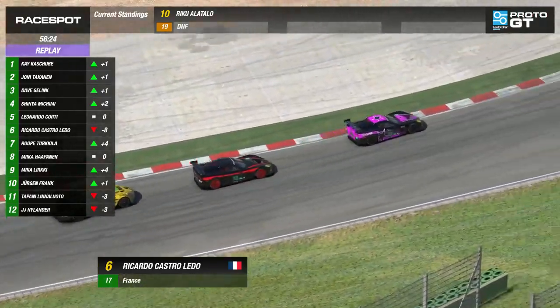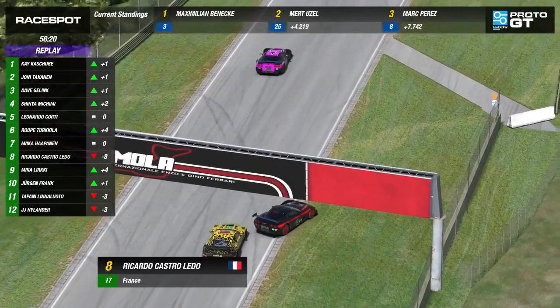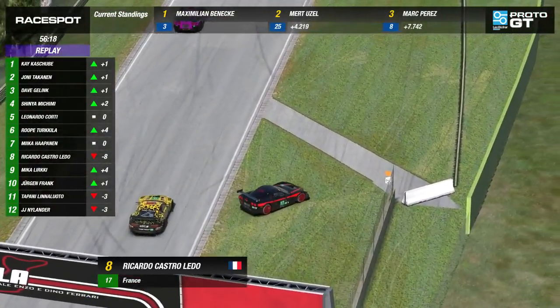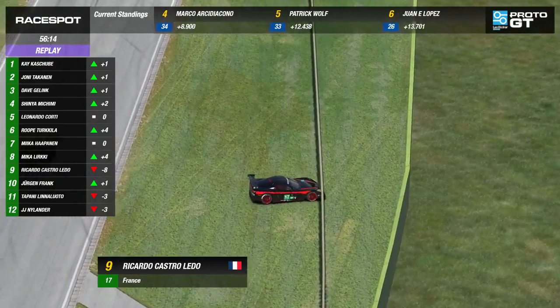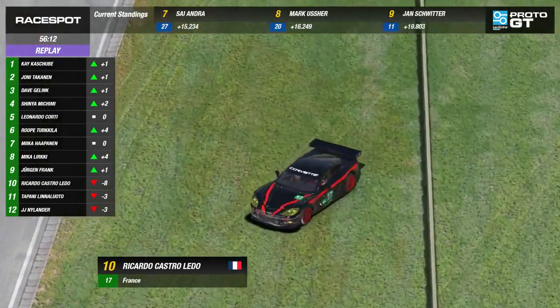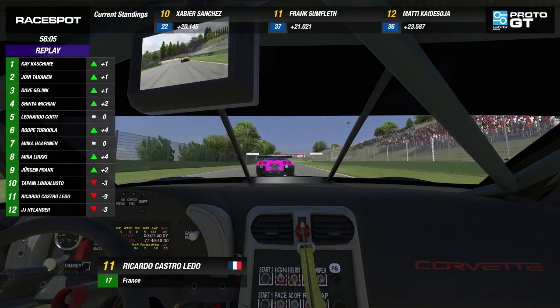It was on the exit of this corner. Lido just got himself a little bit of a spin there, and then he got himself a tap from behind. He got himself a big, big wiggle down on the exit of Aquaminerali, Rachel. And then as a consequence of that, the car behind really had nowhere to go. He didn't at all. It was completely instant from the car in the position behind him there.